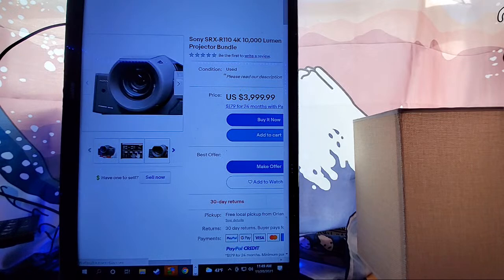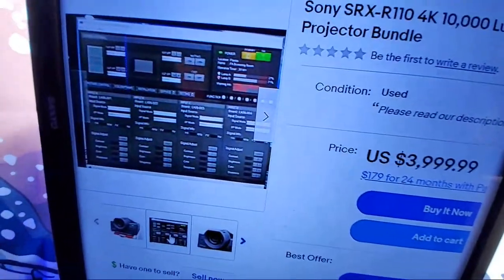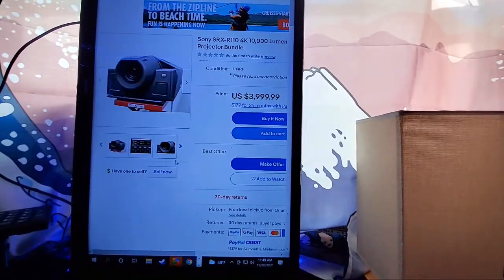And again, come on, we got these. Yeah, you got the actual pictures with it. Oh, look at the display panel in the back. Good gracious. Whew, that's a lot. It's a lot to learn.